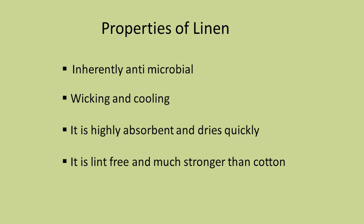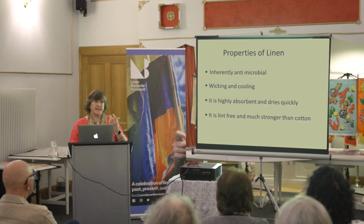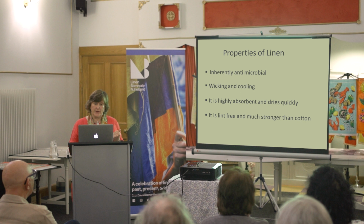Now, you might wonder, what is it about linen that makes it so well suited to being a tea towel? Well, most importantly, linen is inherently antimicrobial. So no germs will hang around when you're using a linen tea towel. It never gets smelly. It wicks moisture very, very quickly. When we wear it, for example, it will wick moisture away from the body and it'll cool you down.